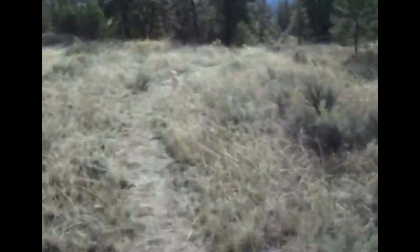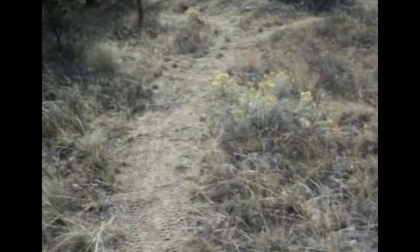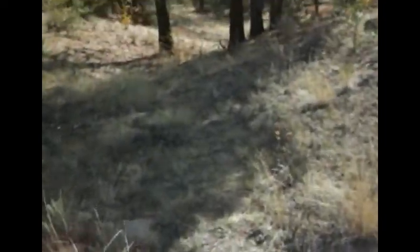The CR125 has got enough power, and yet it doesn't have the weight. The weight on a trials bike is what will kill you. Go down in the hole here.